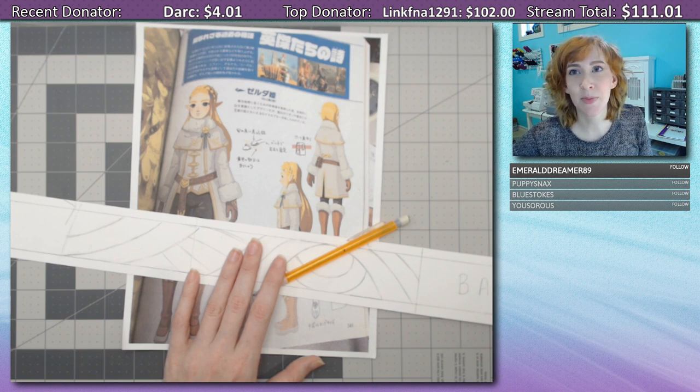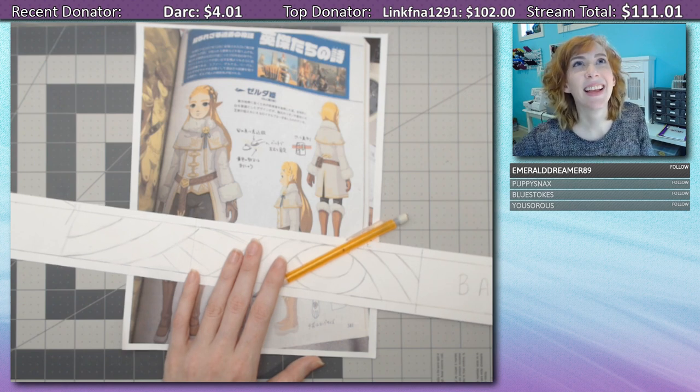Yeah, Ares is a nice big floof. He's just a fluffy boy. He just doesn't really contribute anything else, but he doesn't need to.